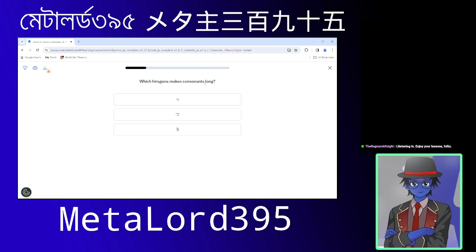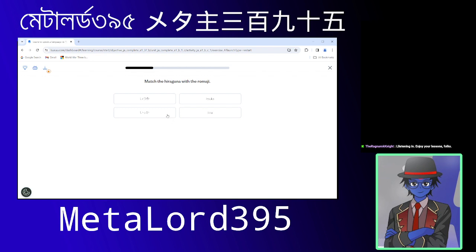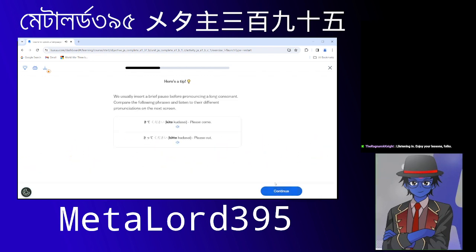Which hiragana makes consonants long? This one. We usually insert a brief pause before pronouncing a long consonant. Compare the following phrases and listen to their different pronunciations on the next screen.